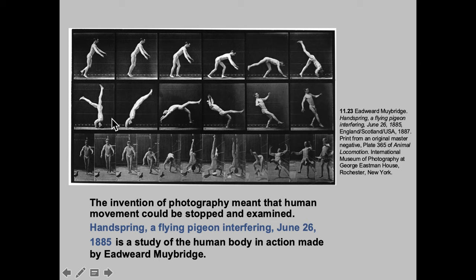So he's watching this guy do a handspring, basically, flipping over, and it goes this way, and then he's starting to flip this way. He also has another camera set up in front of the guy, so you get that view as well. And it's funny because it says a flying pigeon interfering. So we have this little bird, this was done outdoors apparently, interrupts this photo examination here. So he's looking at all these different segments of the human body in motion. Before this time, there was no way to really draw someone in this posture, or this posture, because he'd be moving too fast. You couldn't draw him quickly enough. So this was an interesting investigation of the human body, 1885.